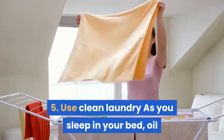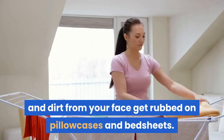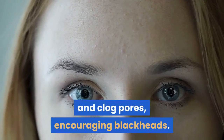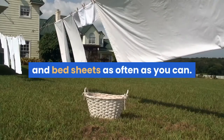5. Use clean laundry as you sleep in your bed. Oil and dirt from your face get rubbed on pillowcases and bed sheets. Not washing them regularly can lead to accumulation of grime, which can get transferred to your face and clog pores, encouraging blackheads. It's best to sleep on fresh pillowcases and bed sheets as often as you can.